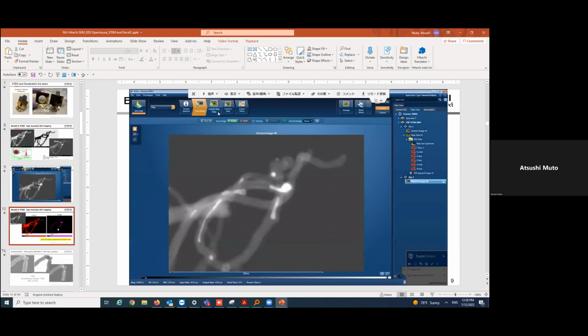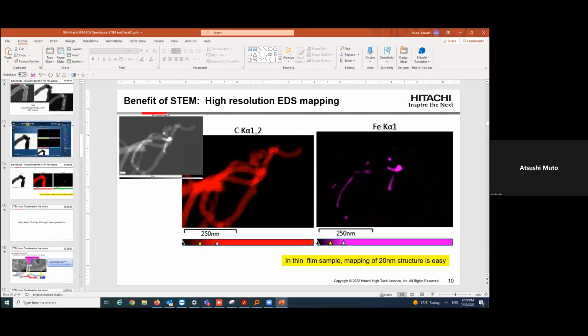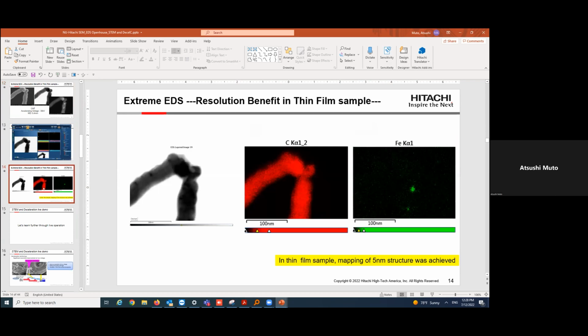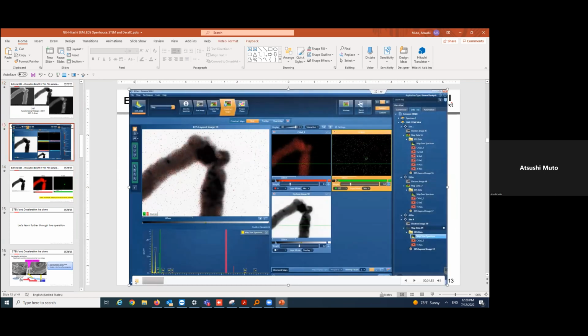So the result is like this. We can resolve 20 nanometers with this different EDS system and also one generation newer SEM, but we can do 20. And if you'd like to go beyond, for example, this is 500,000 times, 8 nanometer and 5 nanometer ion particles. Also, this is a mapping trial using the Oxford Aztec system.